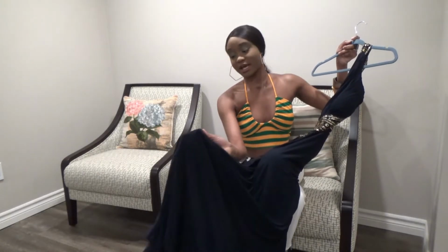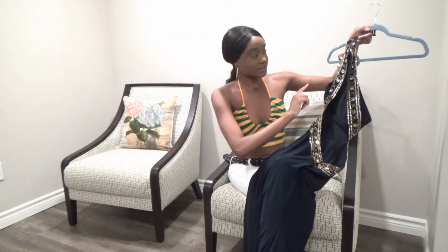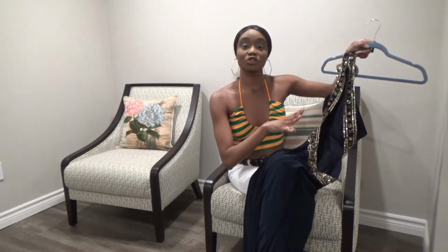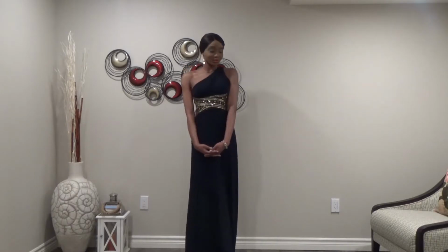On the bottom of the dress, as you can see, it fluffs a little bit and it flares at the back. As you can see, the patterning and the glittery designs that are embedded in the front of the dress is also in the back of the dress. And the color is very well contrasted with the navy blue. It also curves right over here and it has a little space and gap. So when you put it on, you'll be able to notice that better.